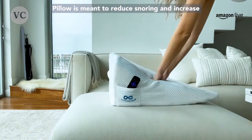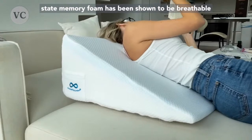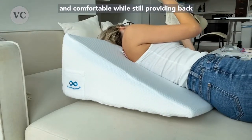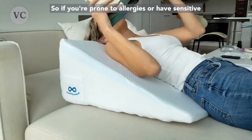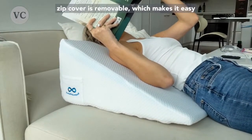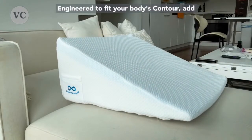This pillow is meant to reduce snoring and increase circulation because you're in an elevated state. Memory foam has been shown to be breathable and comfortable while still providing back and neck support. And it's also hypoallergenic, so if you're prone to allergies or have sensitive skin, it could be a great option for you. The zip cover is removable, which makes it easy to wash, and the pillow itself has been ergonomically engineered to fit your body's contour.